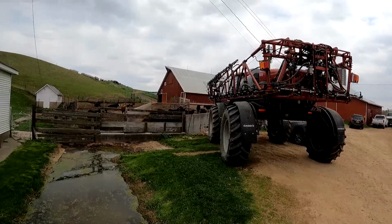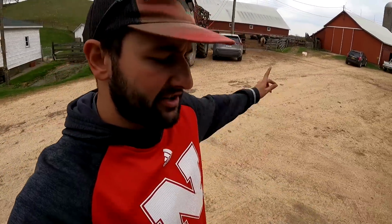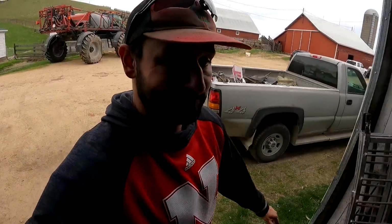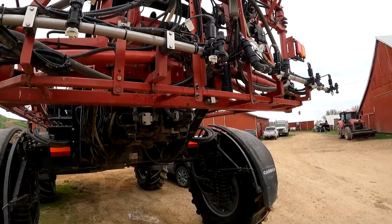Got the sprayer getting water from the hydrant. We're gonna go ahead and put about 100 gallons in there and spray out some more water, clean out the filters. We'll be about ready to go, honestly. I love sprayers. Let's get you all wet.